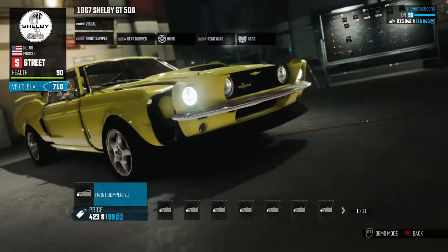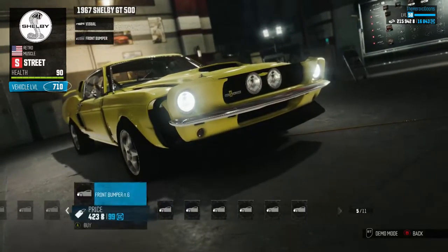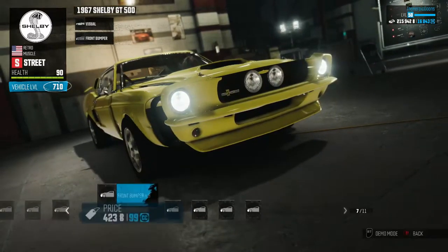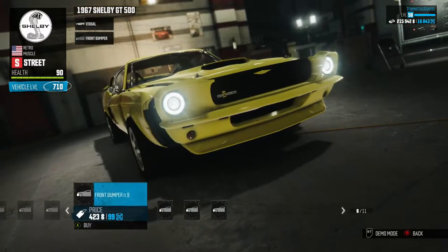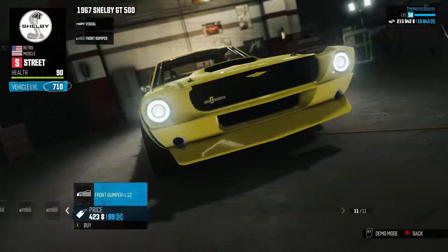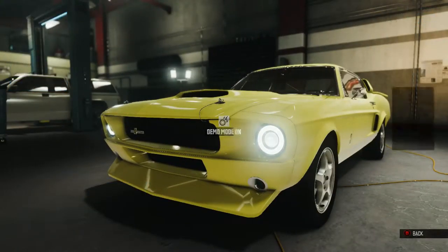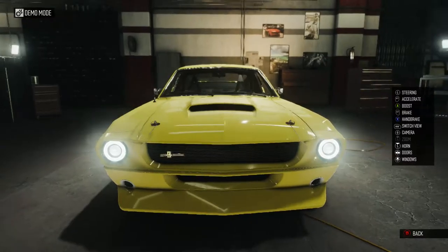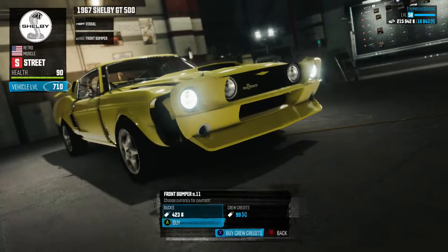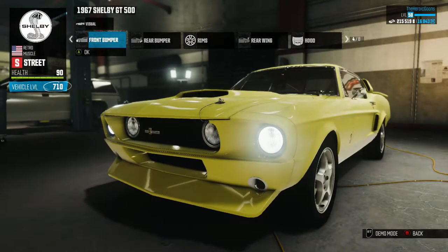Black. Let's see what we want. Ooh, that looks pretty fancy. I actually just want to stick, tell you what, let's go with that. That looks okay. Front bumpers, whatever he has. Okay, okay. Yeah, yeah. Ooh. Where are the LED lights? Not too crazy, but they look like eyeballs. I might go with that, to be honest with you.